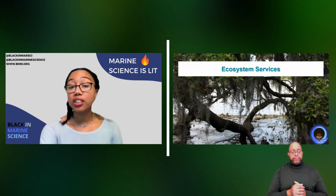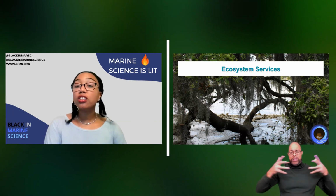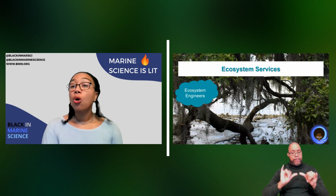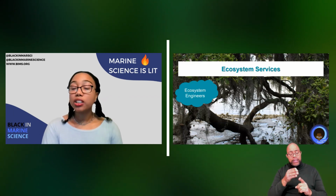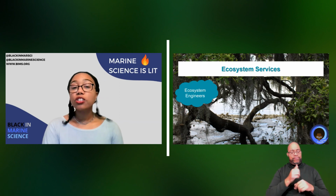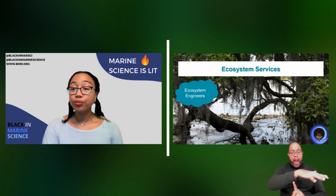The ecosystem services of oysters are just so vast. Oysters are ecosystem engineers, organisms that directly or indirectly affect their environment to suit their needs. Oysters create such large reefs that change the environment around them.